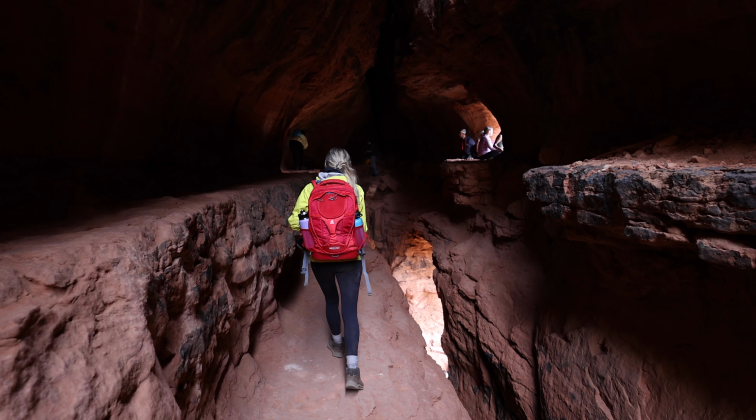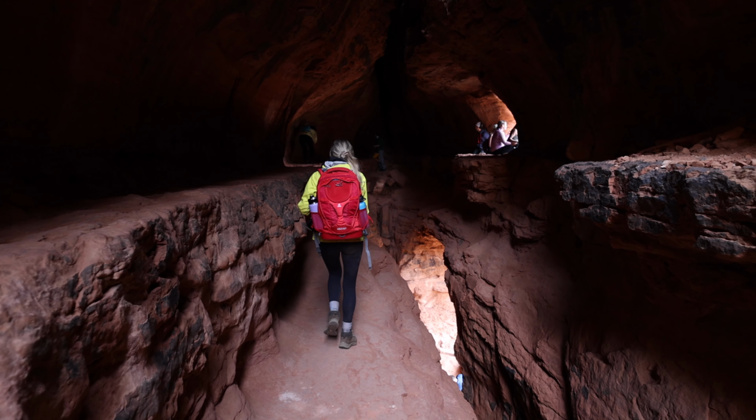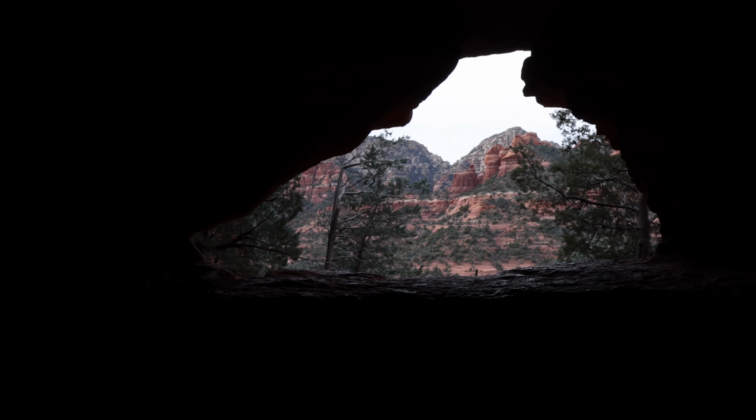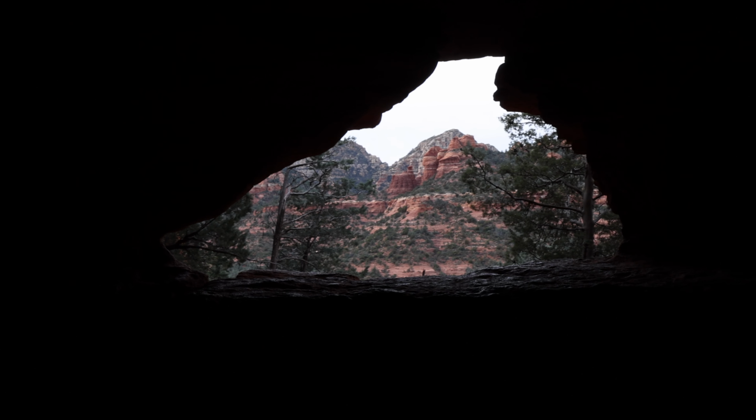If we keep cruising on to the cave, it's called Secret Cave. Not so secret, there were dozens of people in it, but it was really, really cool. If you guys aren't too scared, you can hike up into the top of the cave and it gives you a really cool view. There is a little bit of a scramble though.